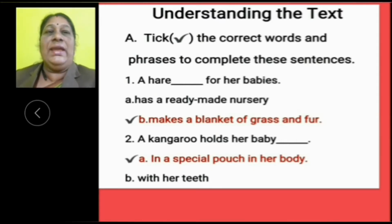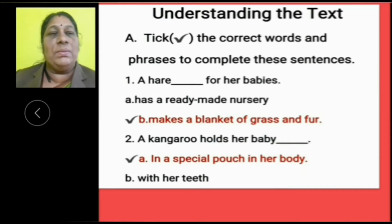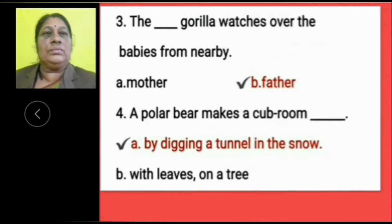Now second. A kangaroo holds a baby dash. How does the kangaroo hold a baby? A. In a special pouch in her body. B. With her teeth. What is the correct answer? A. In a special pouch in her body. 3. The dash gorilla watches over the babies from nearby. A. Mother. B. Father. Who watches over the babies from nearby when their mothers are away? B. Father.